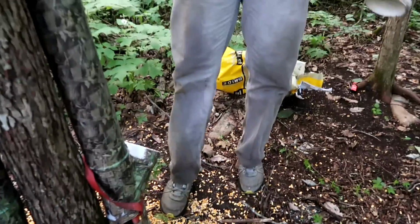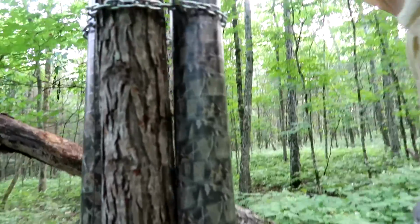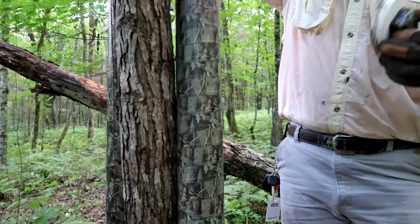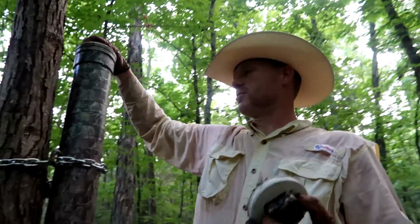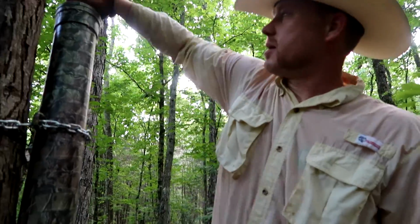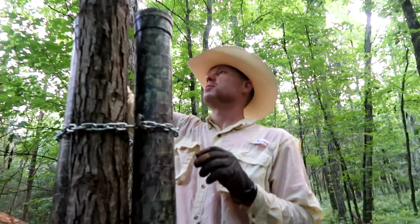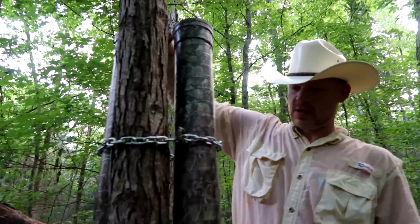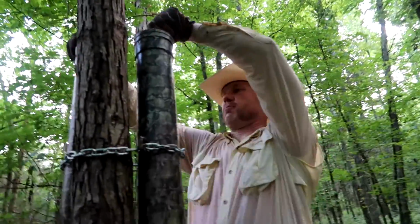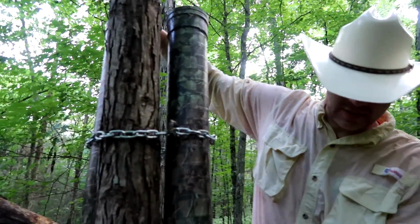And this camouflage, this is Realtree duct tape. I think it's Realtree. Yes. It's Realtree hardwood duct tape that I got from Lowe's. It's $3 a roll. I think it took 2 rolls to cover both these pipes completely. And all I did aside from that was I took 1 can of spray paint and coated both of these until I ran out of spray paint. And they've been out here for 2 years, and as you can see, they're still pretty camouflaged.